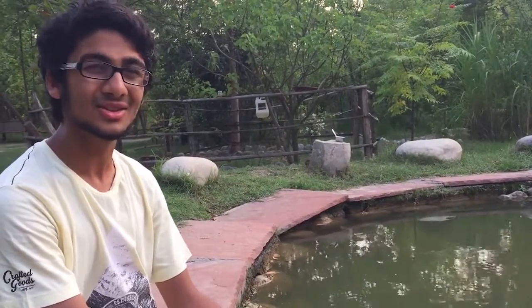Camp Hornbill in Kyari village is one of the most serene places on earth. In a quaint little village in Uttarakhand, this is a really low-impact holiday destination. I've come here for a training about wildlife conservation and its impacts. I've never done any sort of wildlife training before, and I think this is a really great start.